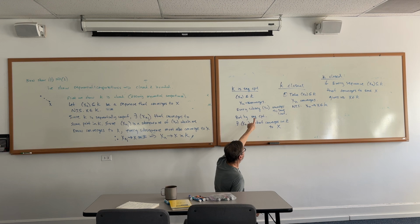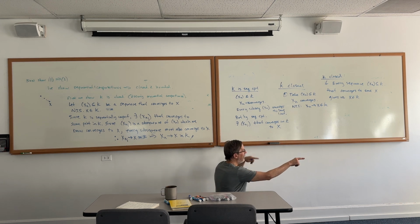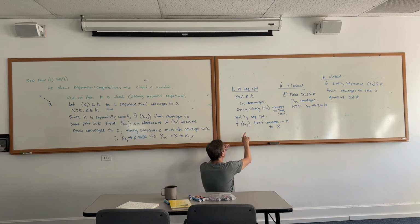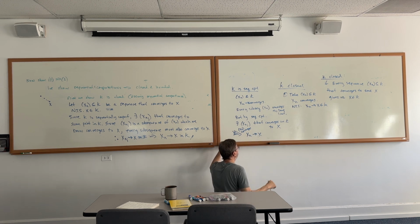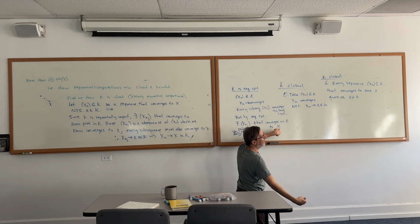Now, because I took a very special sequence that already converged, and this subsequence converges to X, I know that the whole sequence must converge to X. Because if you got a convergent sequence and the subsequence goes to 5, then the whole thing goes to 5, no matter what. So I'm using that heavy assumption, then x sub n must converge to the same place as the subsequence does. But I got that the subsequence limit was in K by sequential compactness. So that gets the limit into the set. I see where you're coming from.